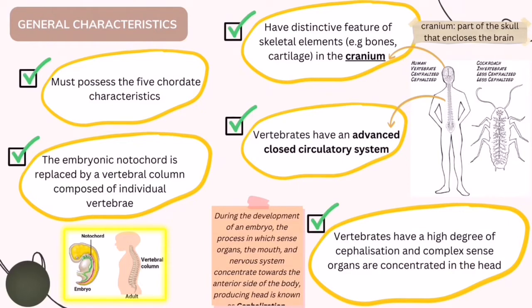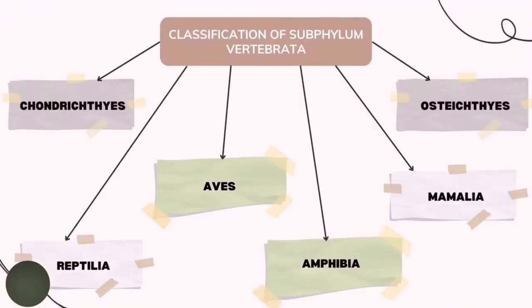During the development of an embryo, the process in which the sense organs, the mouth, and the nervous system concentrate towards the anterior side of the body, which is the top part of the body, producing a head, is known as cephalization. Subphylum Vertebrata can be classified into 6 different groups: Chondrichthyes, Aves, Reptilia, Amphibia, Mammalia, and Osteichthyes.